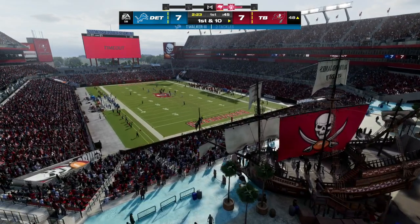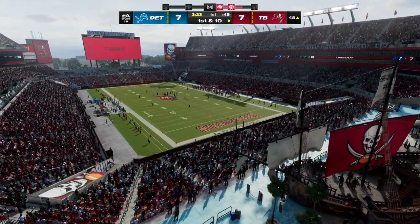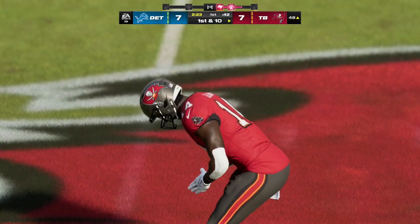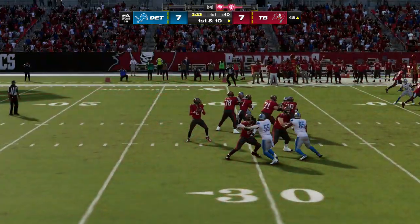This is certainly not what this offense wants to see. That's Chris Godwin shaken up following that last play. So as the medical staff takes a look, we'll step aside.